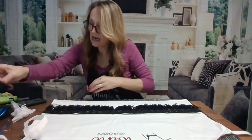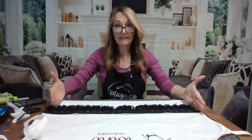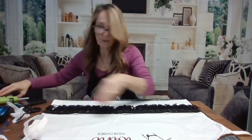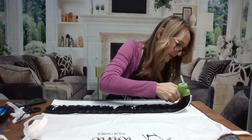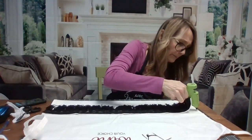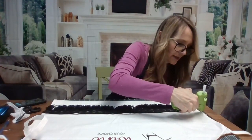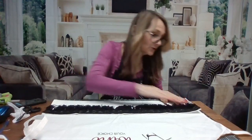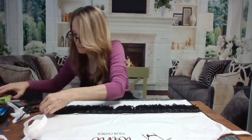All right, and then I am going to put glue on the outside so that those pockets stay in place, and when I pull it up and show it to you, you'll be able to see, okay? Like I said, I'm going to come back through and put a running stitch in here, but I want to make sure that it looks great when I pull it up and show it to you, and we understand the function and form of it.